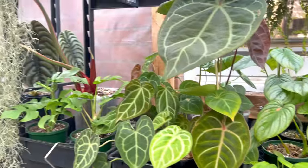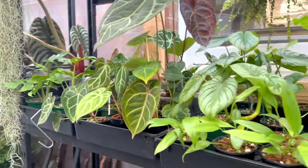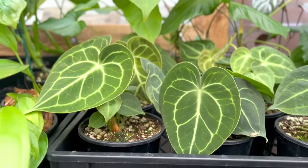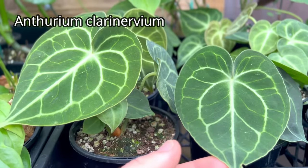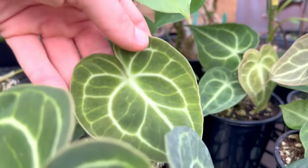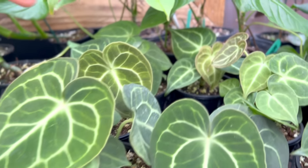Oh my God, there's so much. I'm a little bit overwhelmed because there are just so many plants. I don't even know which ones to point out because they're all so beautiful. This one right here is Anthurium clarinervum. Everyone knows this plant. It is so widespread now, but there's a reason. Look how gorgeous this thing is. It's super easy to care for. Although it is a little bit of a slow grower, it is just such a beautiful plant.